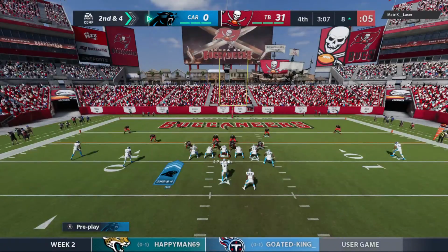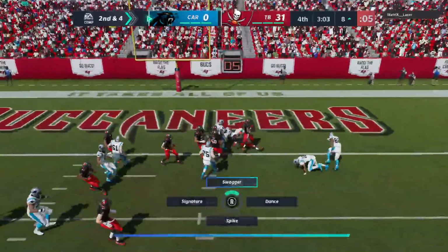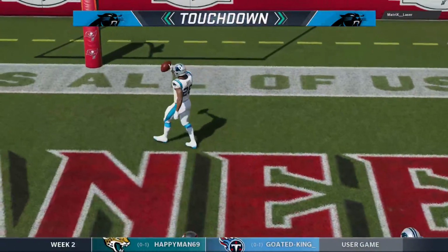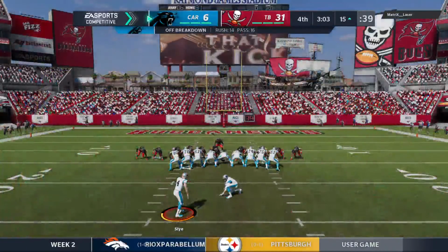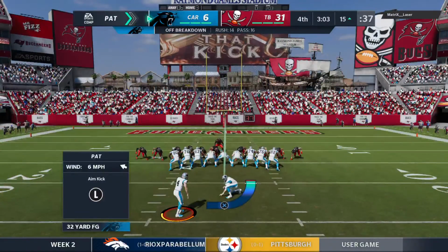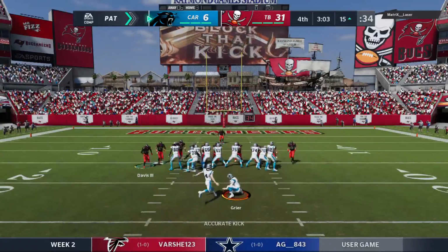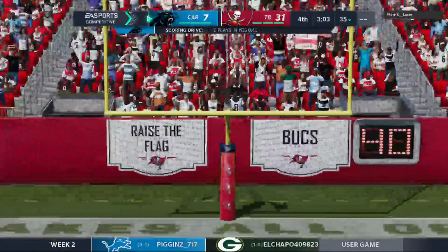It's 2nd and 4. They go again with Davis. And he will take it across for a Panthers touchdown. Carolina. An 8-yard touchdown run. And the Panthers use the short field to their advantage as they cash in for 6. So they will get on the scoreboard here. Give them credit for that. Too little, too late, but no zero.